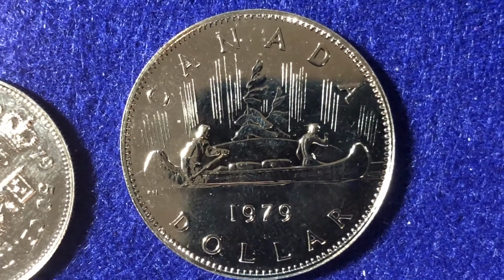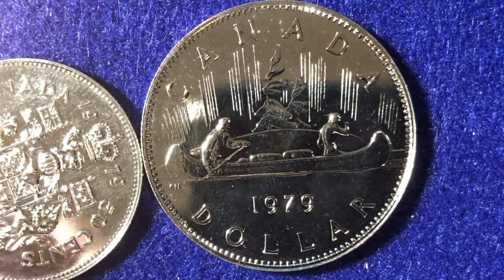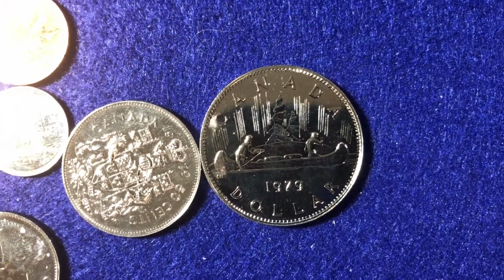All right, everyone. I know this was a pretty basic look at these 1979 uncirculated coins, but hopefully you enjoyed it. If you're not familiar with Canadian coins, you got to see some pretty nice coins here.